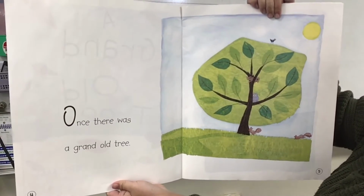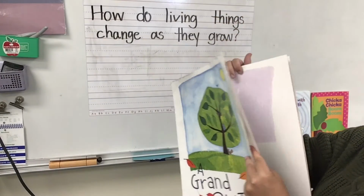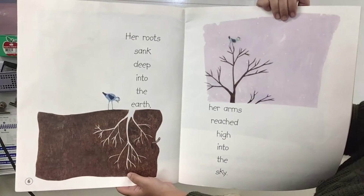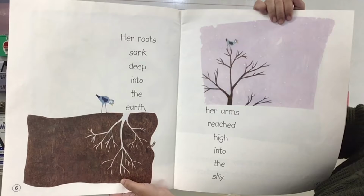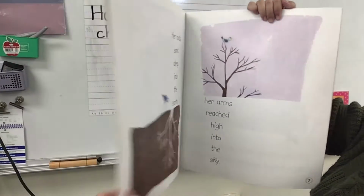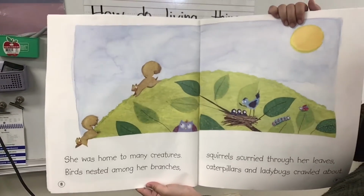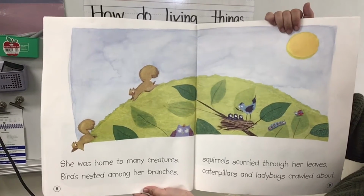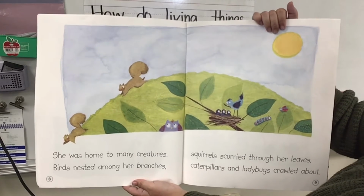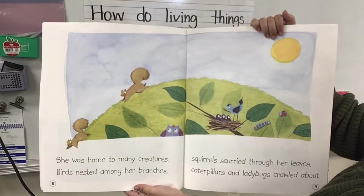Once, there was a grand old tree. Her roots sank deep into the earth. Her arms reached high into the sky. She was home to many creatures. Birds nested among her branches. Squirrels scurried through her leaves, and caterpillars and ladybugs crawled about.